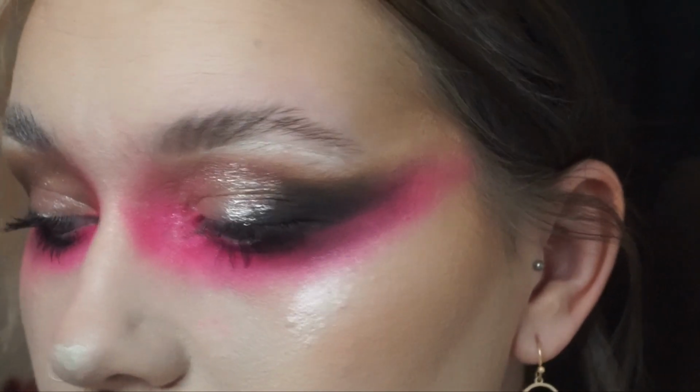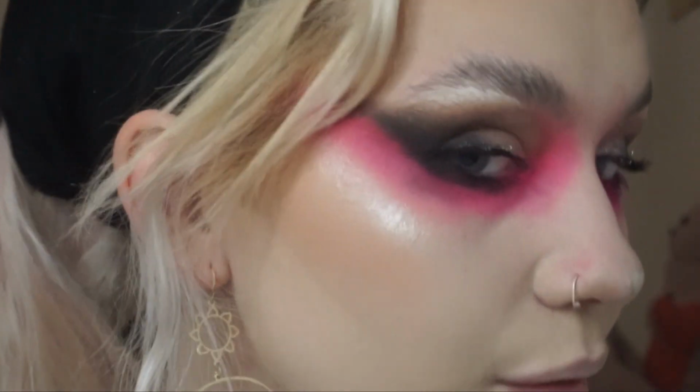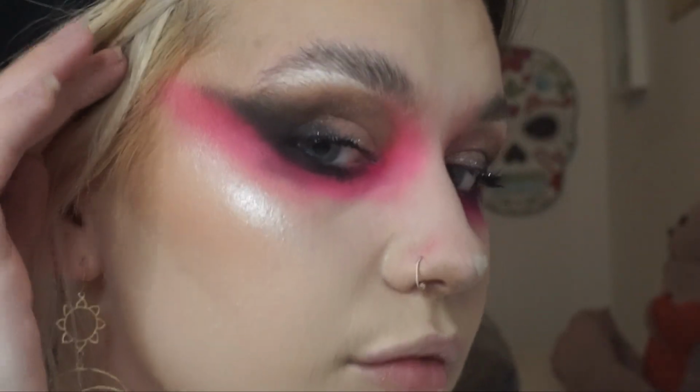So that's that. It is a pretty out there eye look. I don't know how I feel. I'm hoping the lashes are going to save it. This is giving me proper glam rocker eyeshadow though. I actually quite like it from the side. It's so cool. It's definitely not to everyone's taste though. I know there's going to be a lot of people who won't like it, but I think it's quite cool.